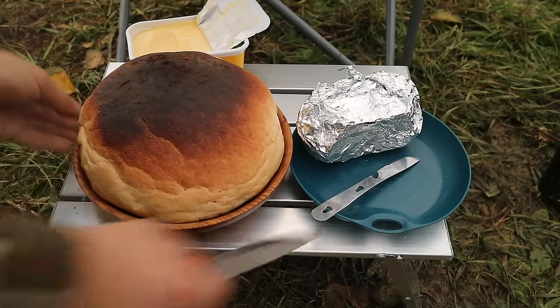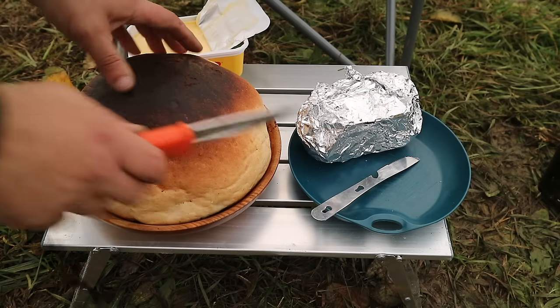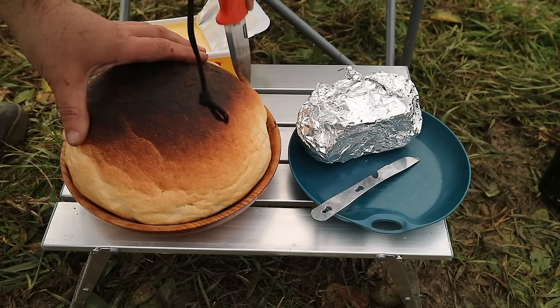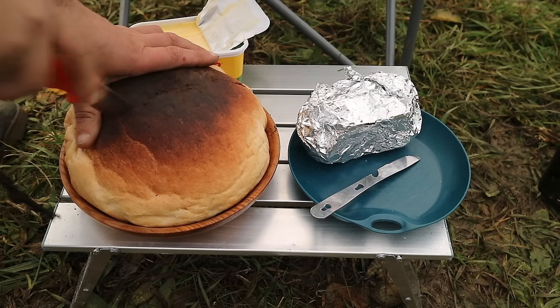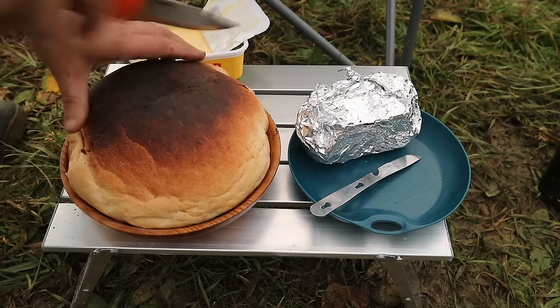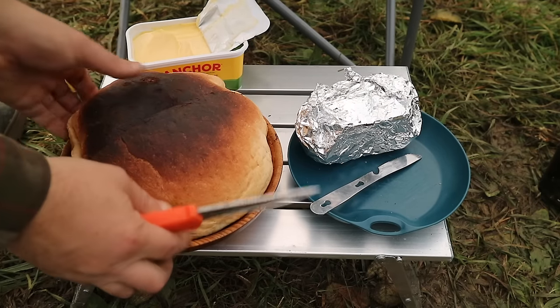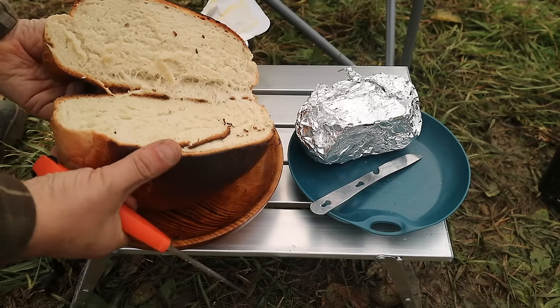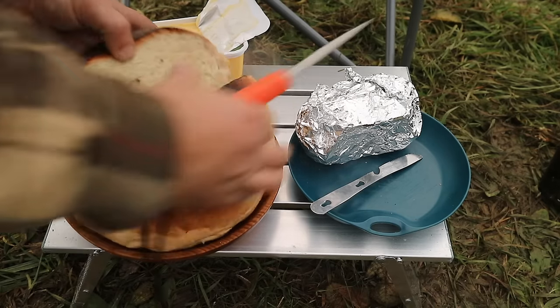Well, here we go. Slightly burnt on the top, bread. It was a bit of a rush. Hopefully it is baked through, because this is my very, very, very late lunch. Yeah, it's fine. Absolutely fine.